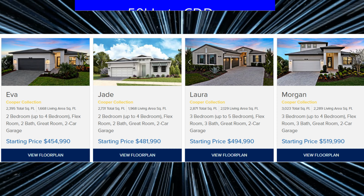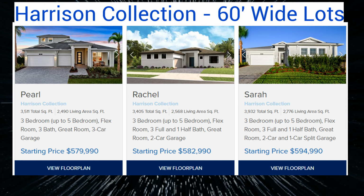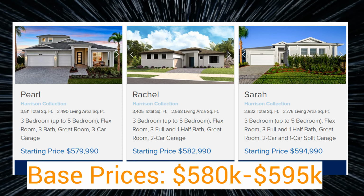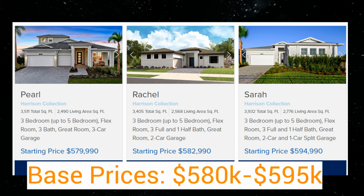And then 3 larger floor plans in their Harrison collection. These are on 60-foot wide lots, the Pearl, the Rachel, and the Sarah. And I will say the Pearl and the Sarah, you're going to see them on different videos that I've made. The Rachel is not modeled here.